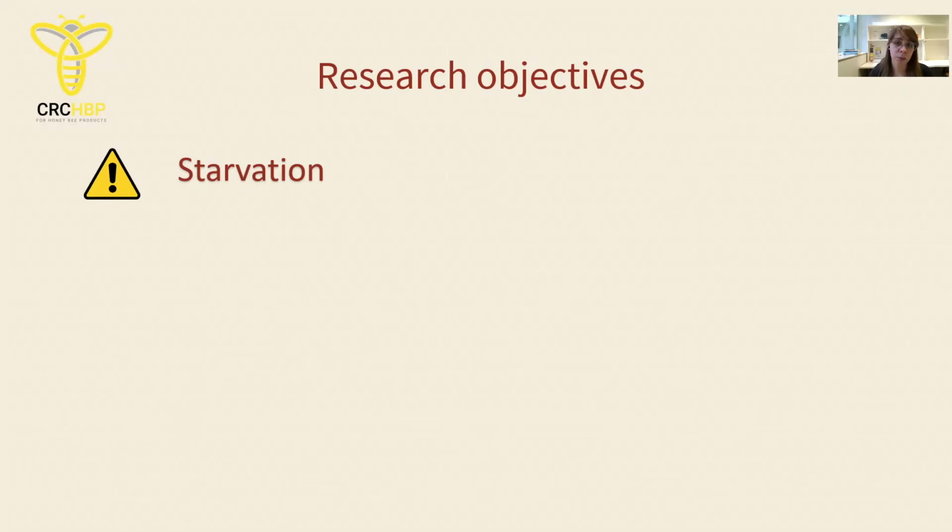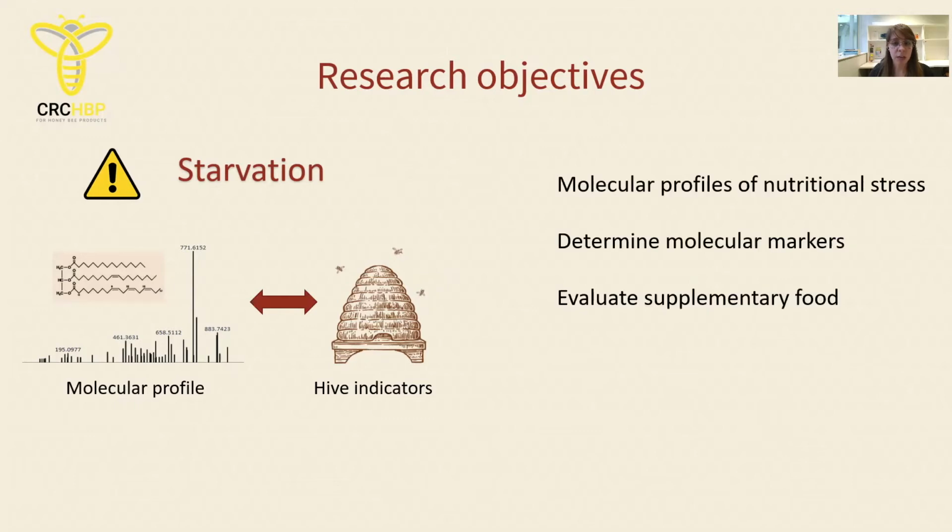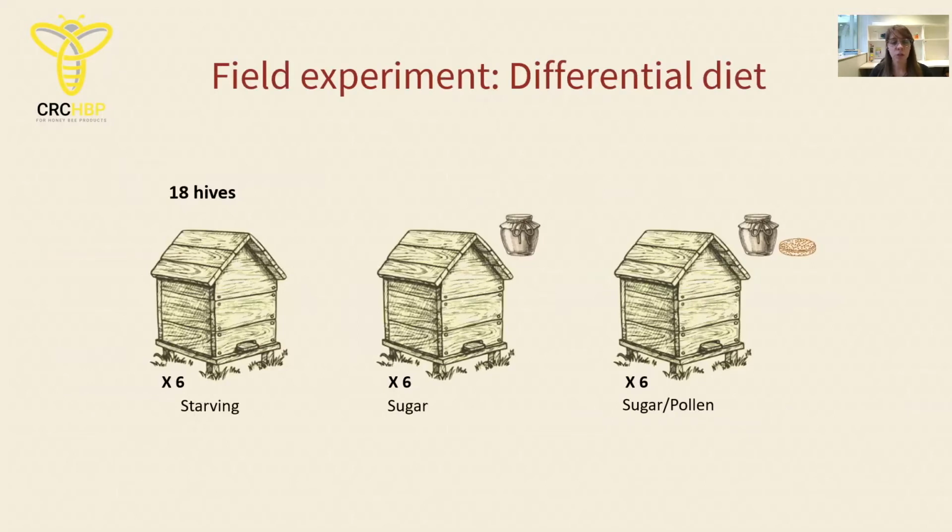Related to this comes the aim of my project, which is basically to detect when bees are in a nutritional decline. This is done by evaluating the molecular profile of the decline and correlating it with hive indicators that beekeepers can detect in their hives. In that way, I am defining metabolomic and lipidomic profiles of bees during and after nutritional stress. I am determining molecular markers for the early onset of starvation. Then, with these techniques and the molecular markers I want to define, I will evaluate different kinds of supplementary food. This is specifically for the building or recovery of struggling hives. All of this will help to define management strategies to prevent and control bee malnutrition, achieve optimal productivity, and provide food security.